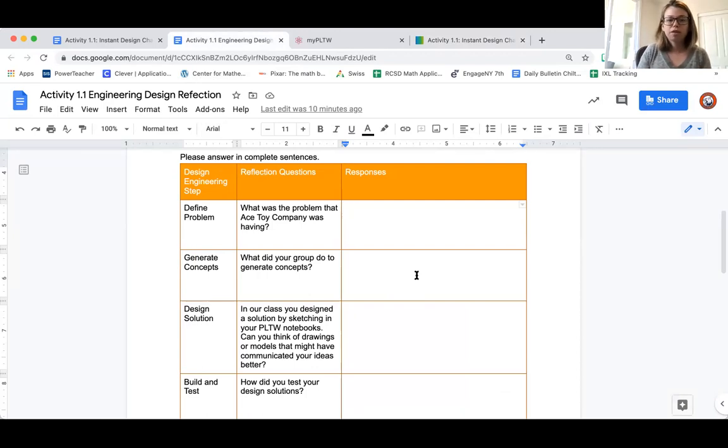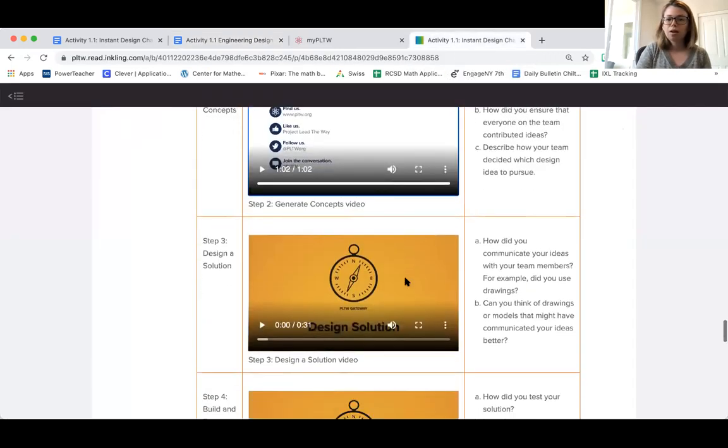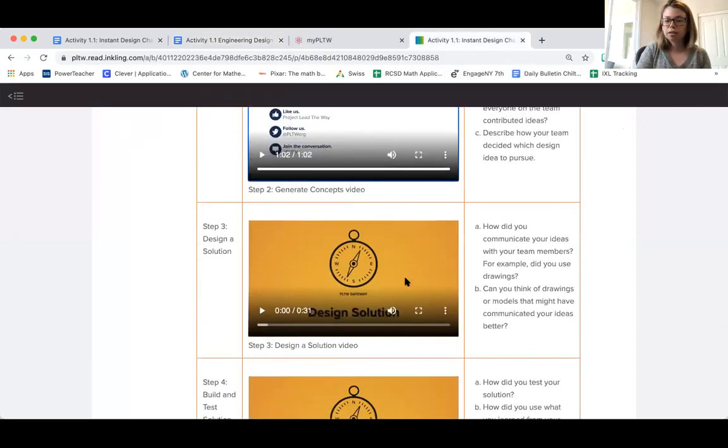Okay, go ahead and pause the video now, fill that in, and then when you're done, you can press play again. All right, hopefully you've had a chance to fill that in. Now we're going to talk about designing a solution. This is the third step in the engineering design process.